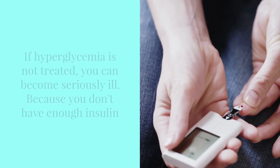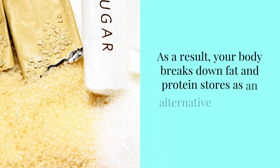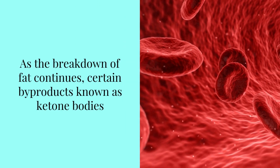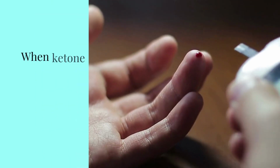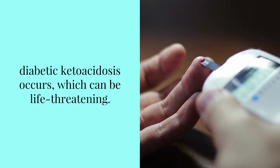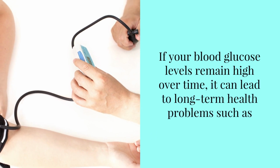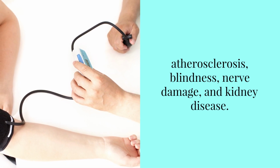Because you don't have enough insulin in your blood, cells can't use glucose for energy. As a result, your body breaks down fat and protein stores as an alternative source of energy. As the breakdown of fat continues, certain byproducts known as ketone bodies build up in the blood, leading to a condition called ketosis. When ketone bodies build up to dangerously high levels, a condition called diabetic ketoacidosis occurs, which can be life-threatening. If your blood glucose levels remain high over time, it can lead to long-term health problems such as atherosclerosis, blindness, nerve damage, and kidney disease.